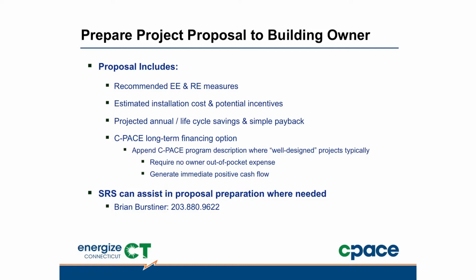Tell me about this, what is this thing, CPACE? Oh, it's long-term, what type of interest rates? Oh, what does it mean to my cash flow? Or what could it mean? How does it work? All of this becomes part of the package that you're dealing with your client on, that in the past you never worried about. So the ability to add financing can be very powerful in terms of dealing with clients.